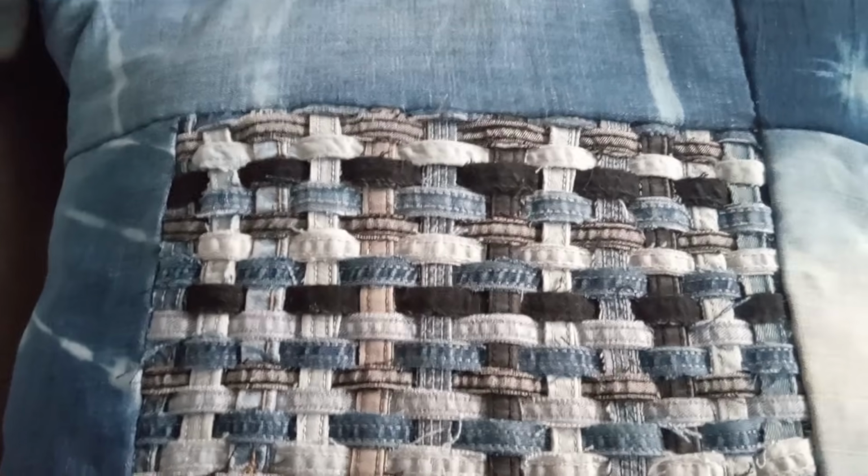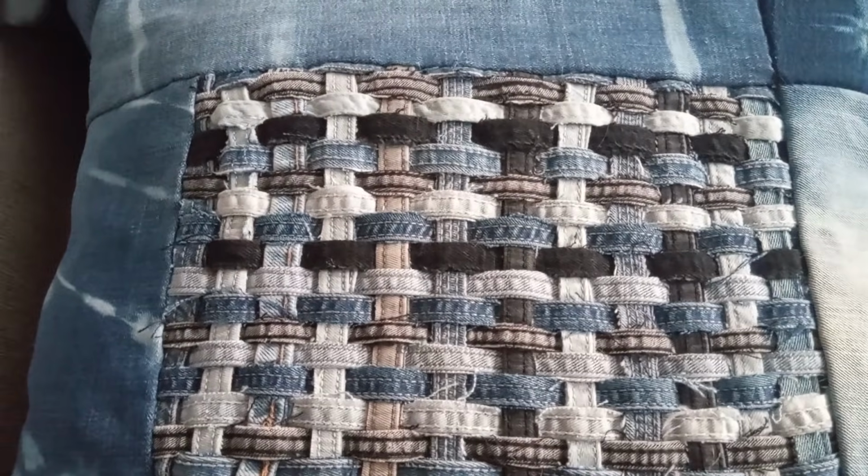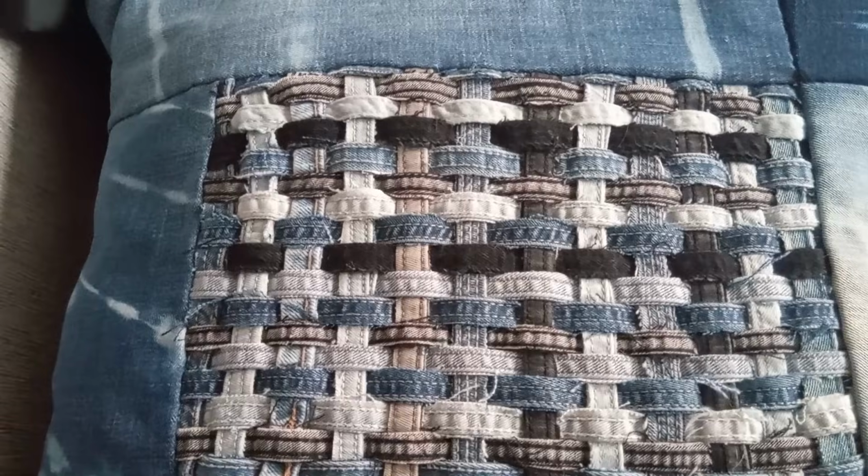This one is my favourite of the cushions I've made. This has got denim all around the edges, all of it bleached. Looks like little comets. I think it's lovely. But the central panel is all the seams. In Japan, what's it called? I can't remember the name of it.